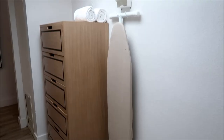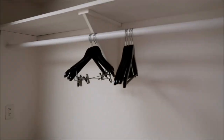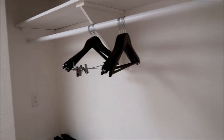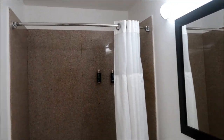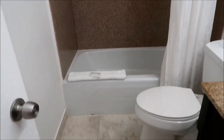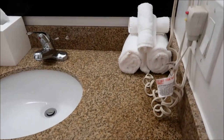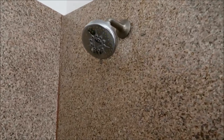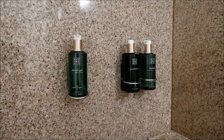Here we have a kind of walk-in closet area with iron board. The closet is here, it's an open closet. You didn't get to renovate the bathroom? It's still the old bathroom, however it's decent. You can tell it's old only because of the bathtub shape, but really this is still okay. It's not totally outdated or anything. It's good. Decent shower. And you have the Rituals, which is awesome. I love Rituals.